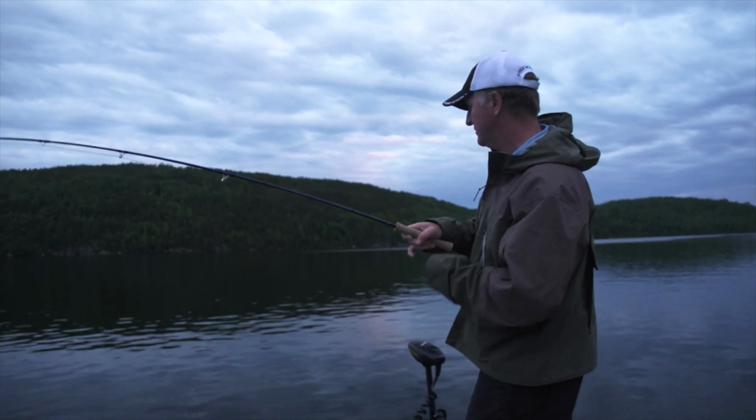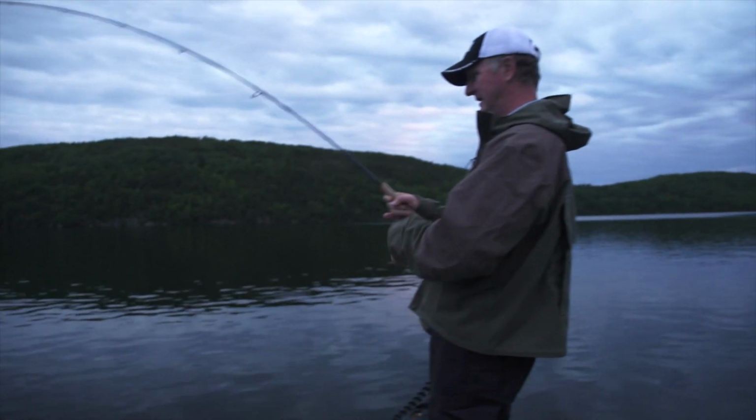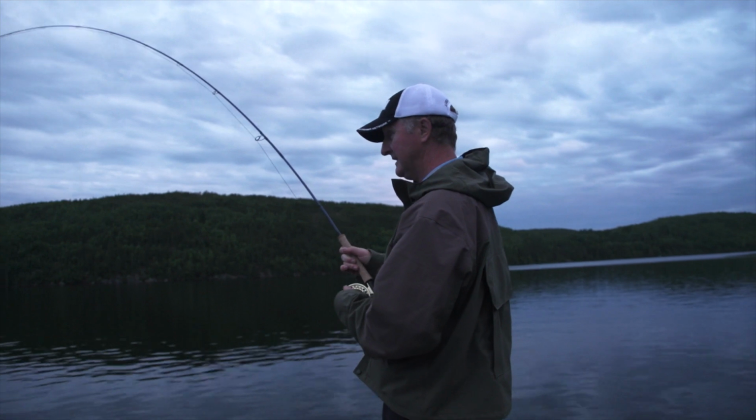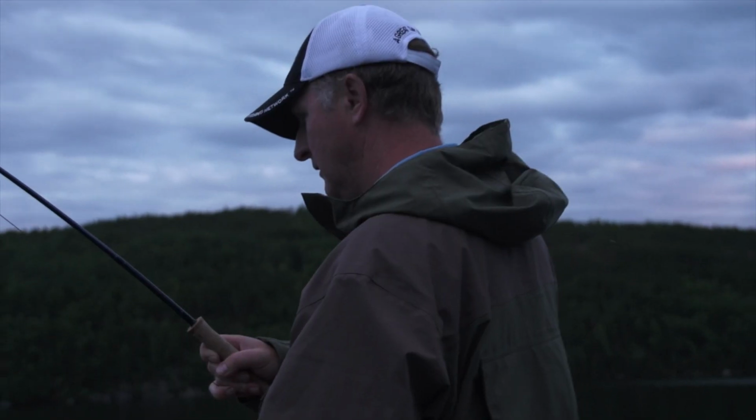It's an 8-weight rod I'm using. That's full sinking line. This one I'm gonna have to get photos of. Whoa! Unless it's a pike. Could be a big pike too. I don't know. That's a big walleye.